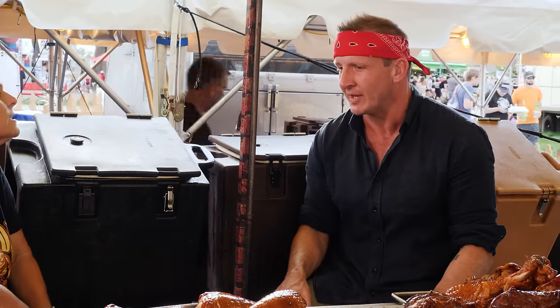All right, let's jump into this. This is a pulled pork sandwich. Our breakfast starts with a warmed bun and a mound of juicy pulled pork topped with a tangy barbecue sauce. You ready for a big bite? I'm ready. This is my first bite with Mike Chen. I'm excited.